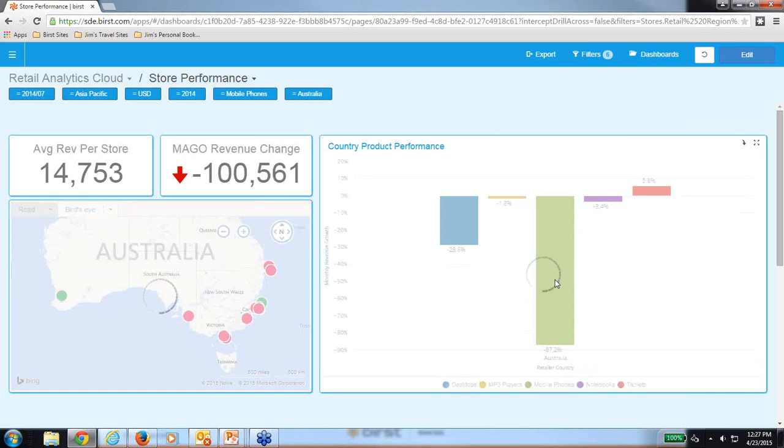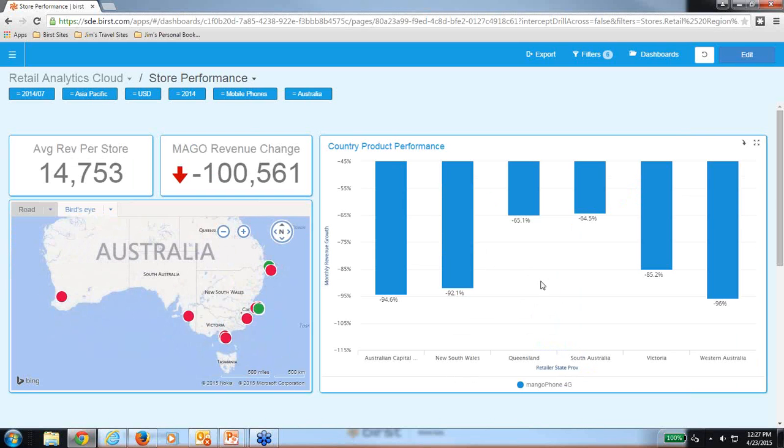So I'll click on the green bar, which allows me to drill into mobile phones. I can see mobile phone sales over my different states within Australia are low across the board. Now, one of the things about Birst is we do everything in a browser, and you'll notice this dashboard, if you can't pick it up, is HTML5. So what that means is I can go ahead and take this to another browser. I can take it to, let's say, an iPad, and we have responsive design built into our dashboards. So as the resolution of my display changes, my dashboard will automatically respond to that to show me that information.